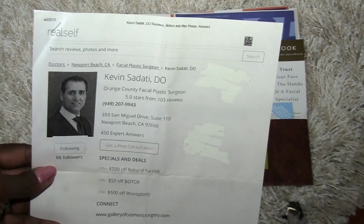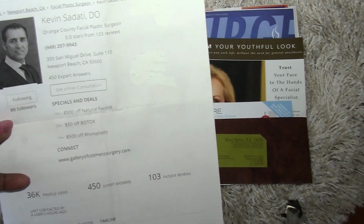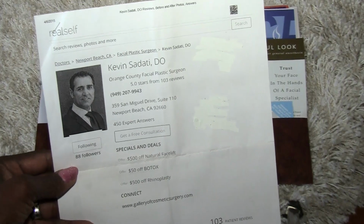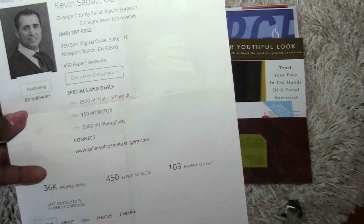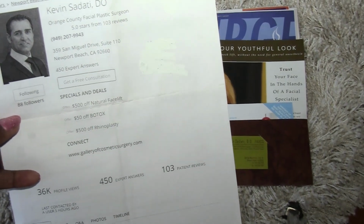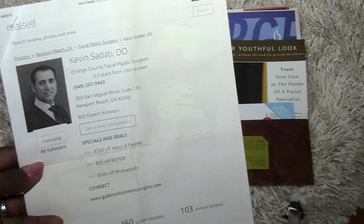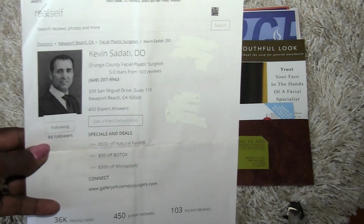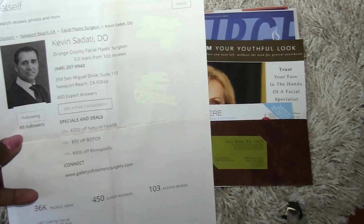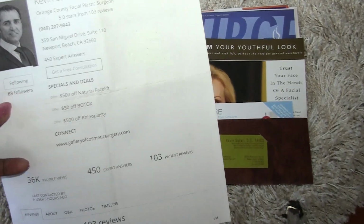So what you do is you just set up a profile. My profile is under Goddess Lily, if anyone wants to look me up. You can ask questions and doctors answer. You can post your pictures in your profile. So I posted some pictures in my profile and asked a question about my upper eyelid surgery and my ptosis surgery. Seven doctors answered me. It was just really cool. I got answers from doctors from Florida, Seattle, Wyoming, and about three or four from LA. So it was just really great.